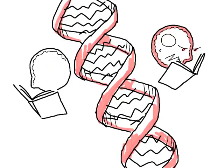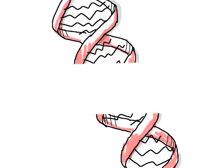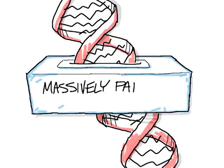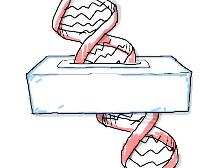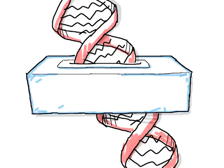Given that the cancer's DNA is so important in determining how it will behave, doctors and scientists at the UNC Lineberger Comprehensive Cancer Center have decided to treat patients based on their and their tumor's DNA. This approach relies on new DNA sequencing technology called massively parallel sequencing, or next-generation sequencing, and so we call the Lineberger effort UNSeq.